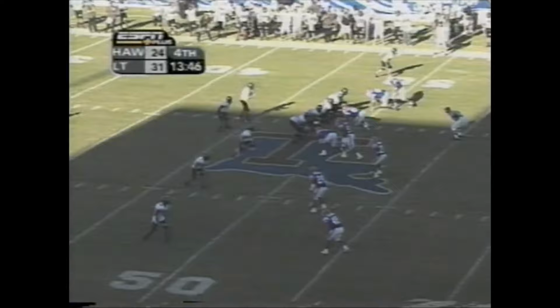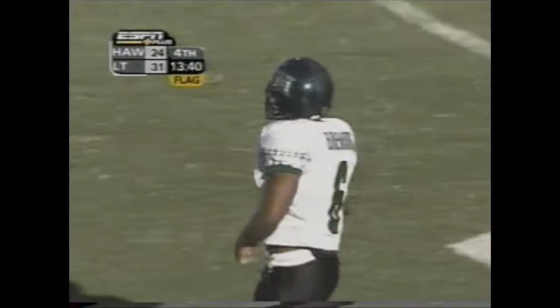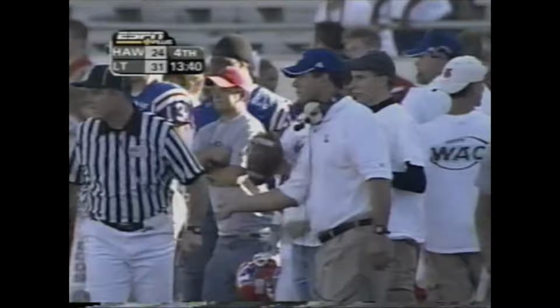Brewster on the draw. Makes one man work. Miss. Corey Brazil rides him out of bounds around the 30-yard line. There's a late flag over there on that side as well. This could be a hold on the wide receiver trying to hold that block that long. That would hurt. 18 yards on the pickup, but you're right, a penalty against Hawaii. Offense, 10-yard penalty. Still second down.